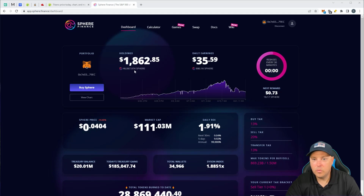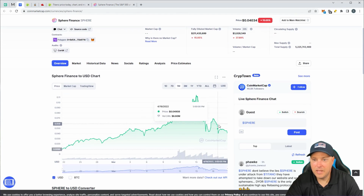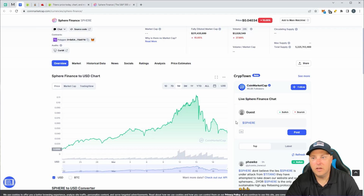So this is my current holdings. I'm at 46,000 Sphere with a $1,800 holding amount. This is down a little bit today. We can go look at the Sphere price, which is at 0.4034. It's down 15% today. Over the month total, we saw a high of 11 cents, and it has come down. These are normal corrections. I can completely understand seeing these corrections, especially with how the market is. I know a lot of people are saying that they think 4 cents is the floor price, and then it's only going to go up from there.